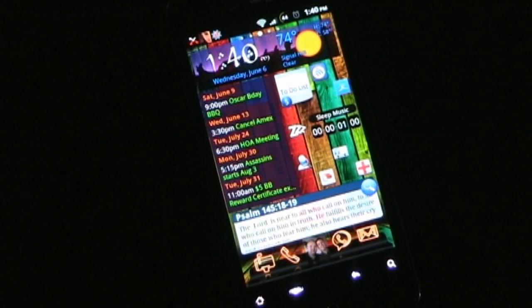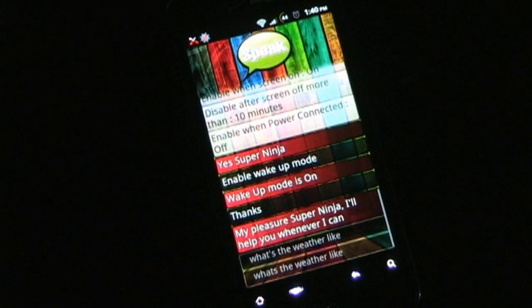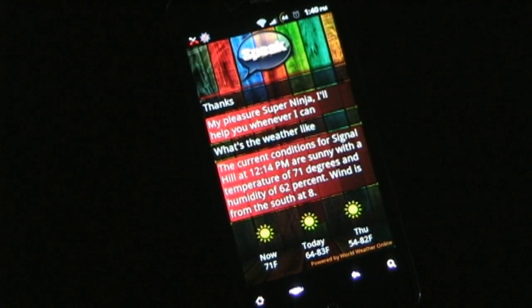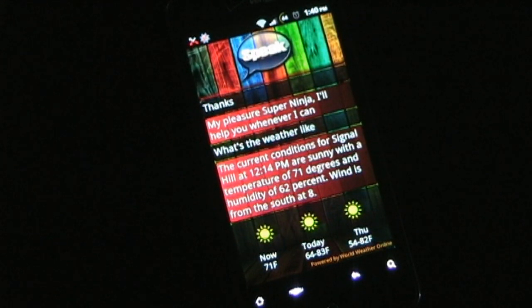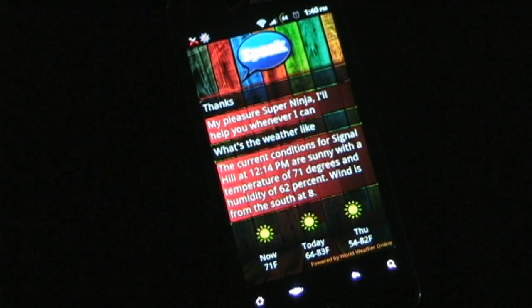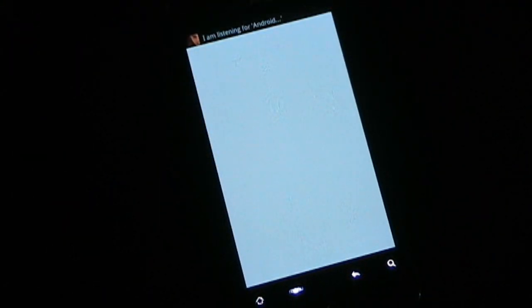Android, what's the weather like? Current conditions for Signal Hill at 12:14 p.m. are sunny with a temperature of 71 degrees and humidity of 62%. Wind is from the south at 8. Open Gmail. Opening Gmail.